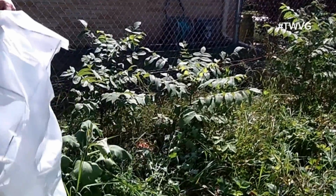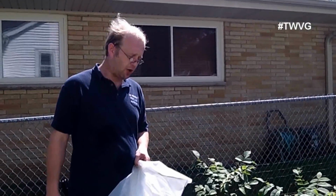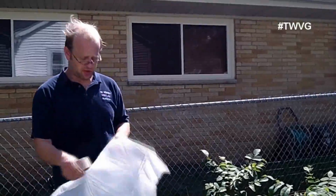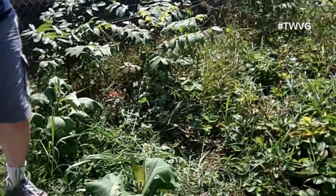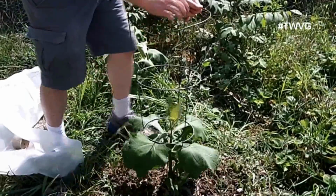So we've looked at a couple of options on what to do. We've watered them, which helps, but also we've got 2 of them here, so we're going to take a tomato cage and put it around one, and then we're going to wrap some 4mm plastic, not tight around it, but going to act as kind of like a miniature little greenhouse.